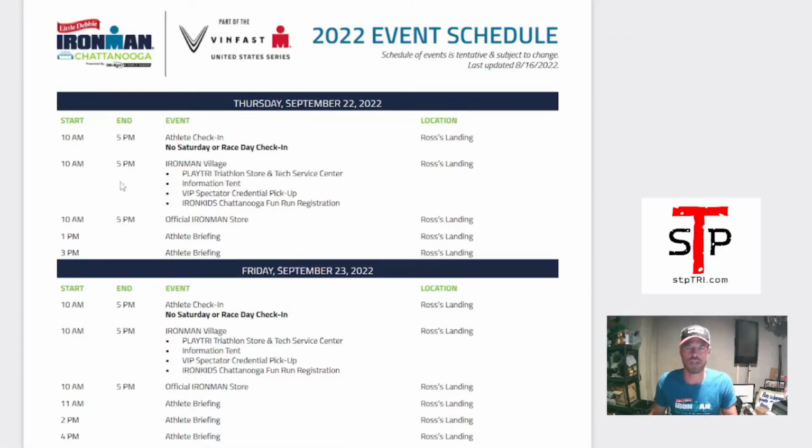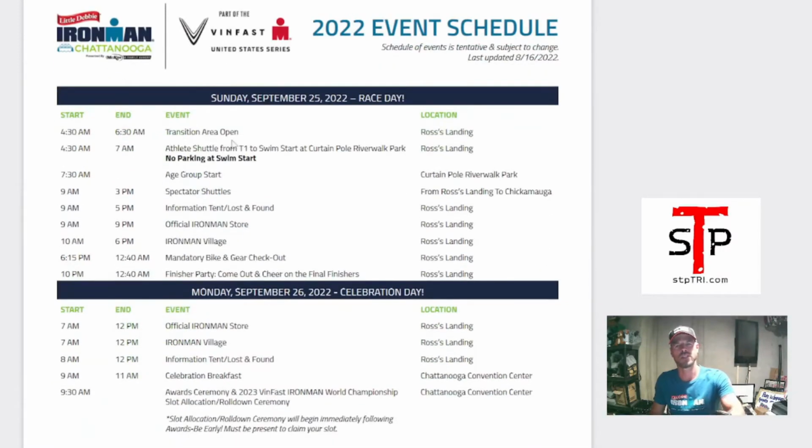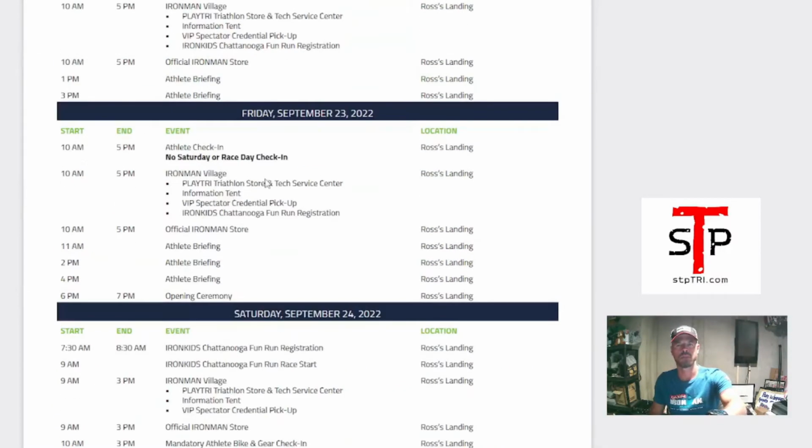I'll just download it just to have it later. It's also in the athlete guide, which I've gone over in the past, and they've got it new for 2022, so you can download that. But let's go over the event schedule in specific. So the first thing to note is the race is on Sunday. There is no check-in on Saturday or race day. They did in the past, in 2019, they let people kind of check in on Saturday, but I think they've steered away from that. So no check-in Saturday.